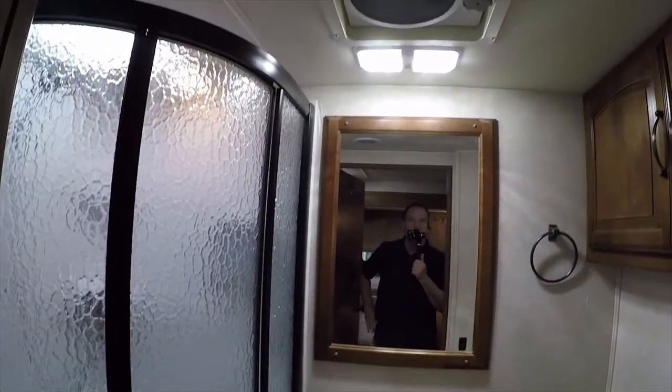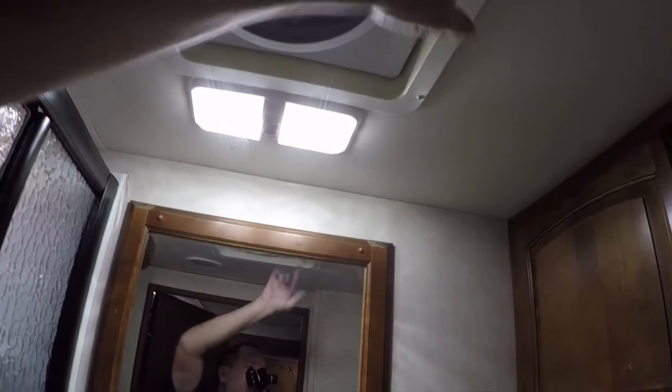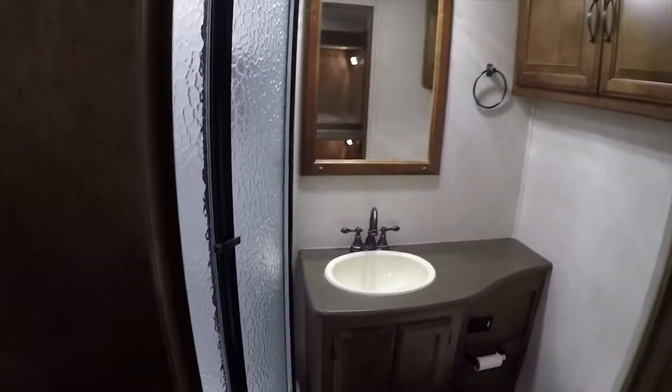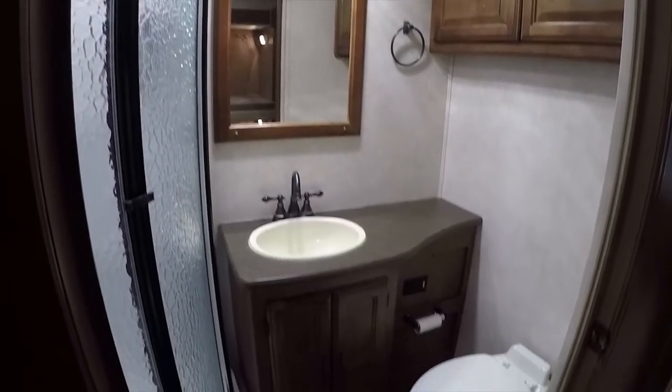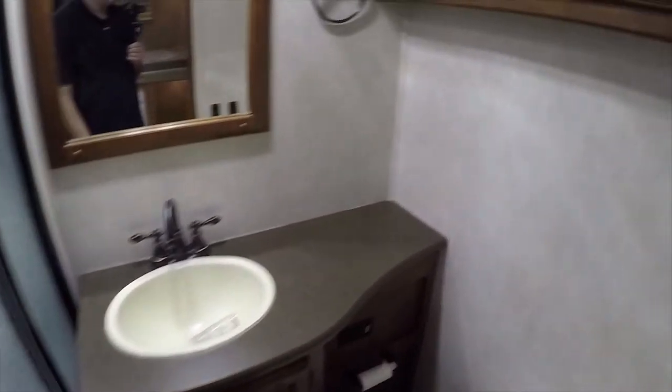So if somebody's doing their business in here, you're not going to smell it in the rest of the coach if you turn on the fan. And it doesn't have any odors right now. It's just if somebody's doing something in here. Occasionally that might happen once in a while, depending on who's in here. So that's really helpful for everybody getting along.